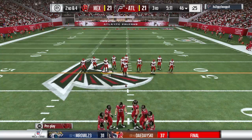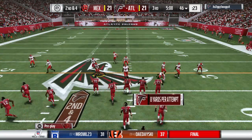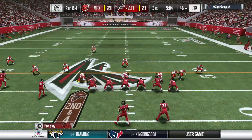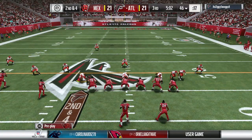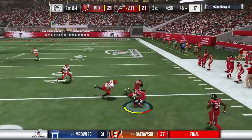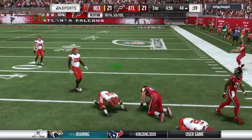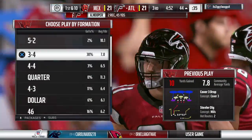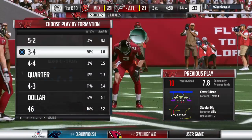So the offense readies for a 2nd and 4. On 2nd down, here's Ryan. And finding the tight end Hooper. And he'll be taken down at the 44-yard line. A nice pickup there, 10 yards, and it'll move the sticks.